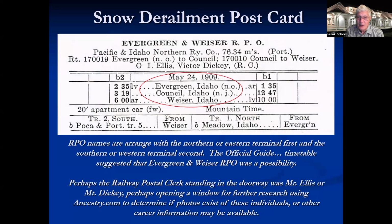We then investigate a little further in the schedule of mail routes. The trains left out of Weiser and went up to Evergreen, then turned around and came back. It was a 20-foot apartment car, and a 20-foot apartment car fits what I see in the photograph. That's not something I would expect you to see, but if you look above that red circle or red oval, you see that there are two clerks associated with this route, O.I. Ellis and Victor Dickey.